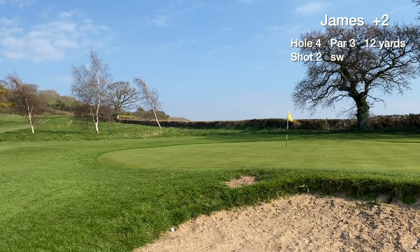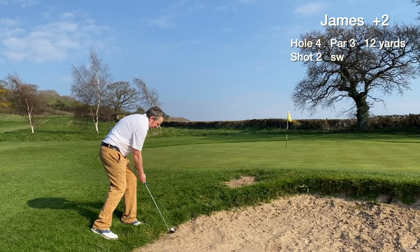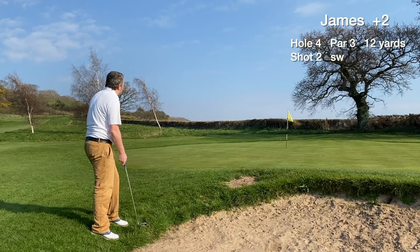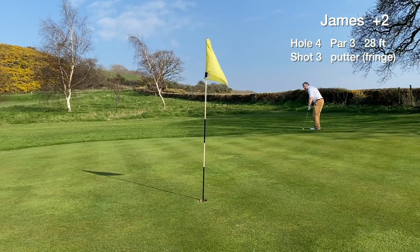So this bunker wasn't raked, there was no rake around. I think I could have got relief from this bunker, but decided to play it anyway. Wasn't 100% sure what to do there. So anyway, we're on the fringe, a 28 footer.